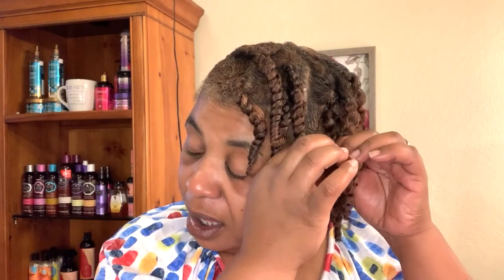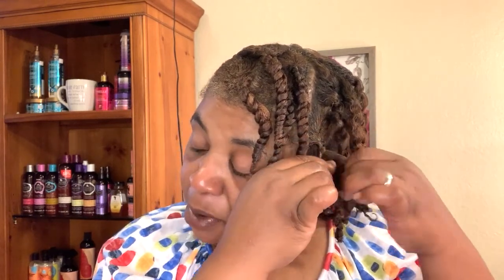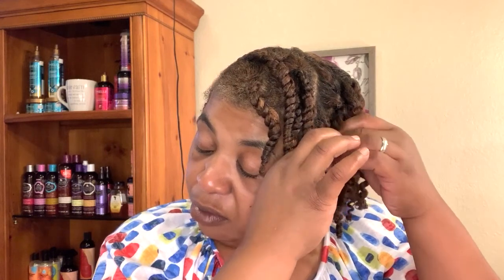But as far as definition goes, it's there for all the rest of them. Why it wasn't there for that one, I don't know. I'm definitely going to keep it moving though, because I've already started it, and I had already taken down some pieces, so I got to keep it moving. I got to keep it moving. Like the shine, like the definition.